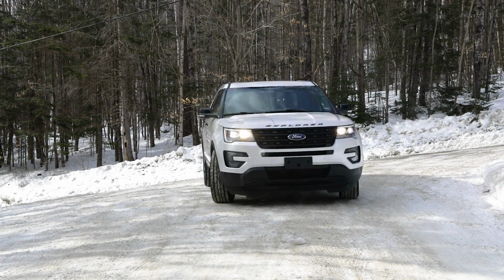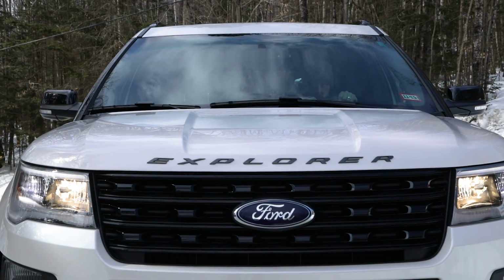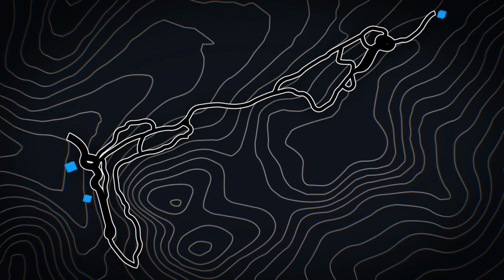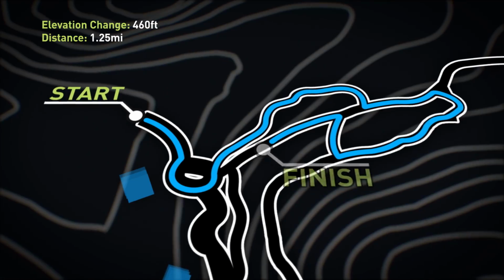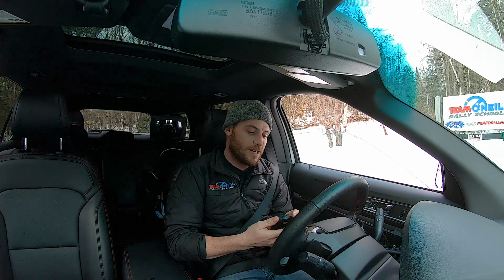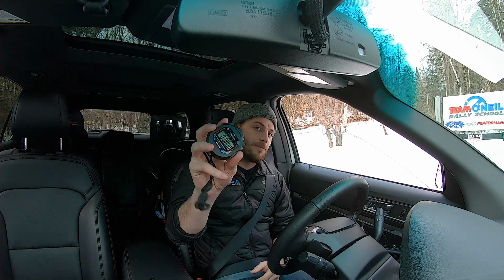Now that we've had the chance to shake down the Explorer, it's time to bring it out on our timed course out here at the Rally School. The Explorer was a beast on our skid pad and slalom area. It's got tons of power, but all of that might lead to a lot of wheel spin on a very slippery rally stage. All right, so now that we've gotten to know this Twin Turbo Explorer, we're gonna see how it does on our little loop here. Again, with our standard old stopwatch.